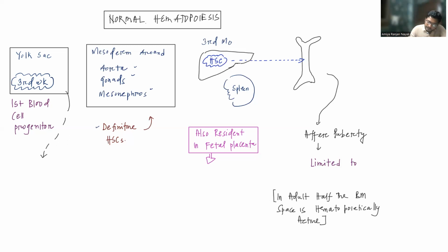What happens in fourth month of life? In fourth month of life, some of the hematopoietic stem cells will also go and populate the bone marrow. So bone marrow will also contribute to the process of hematopoiesis starting from the fourth month of life. And we need to understand after birth, only bone marrow is going to produce the blood cells under normal circumstances. Okay, so after birth, it is only the bone marrow which is going to produce the blood cells.